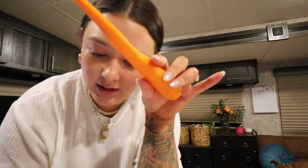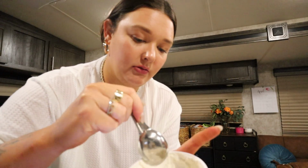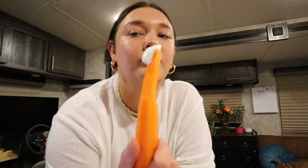2 tablespoons for 60 calories. We're gonna track that. I got a carrot. Do I really gotta track this damn carrot? All right, got my carrot. I'm gonna have 2 tablespoons of this. So what I do is I just take a tablespoon. There you go. And I just eat it like this, so I don't have to dirty a dish, and it's the exact amount that I wanna have. That's it. I'm gonna snack on this carrot while my rice cooks.